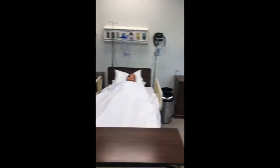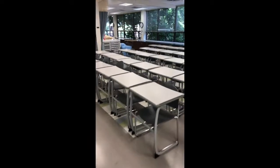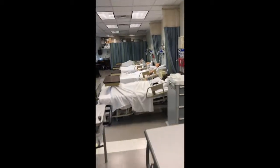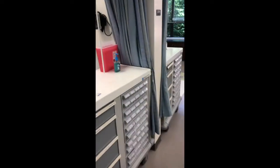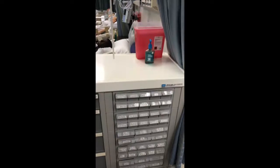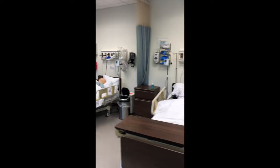Showing the bed spaces and the mannequins. There are little nursing carts left and right, like right there where we just passed. One of our duties is to fill those up with whatever they're labeled, whatever they need. It's a very large lab space, and all those cabinets you see are packed with all kinds of things.